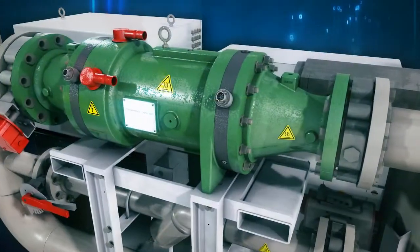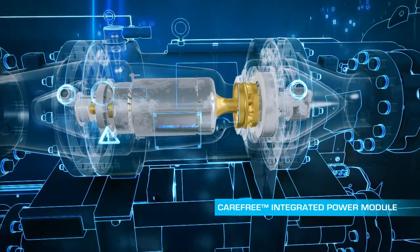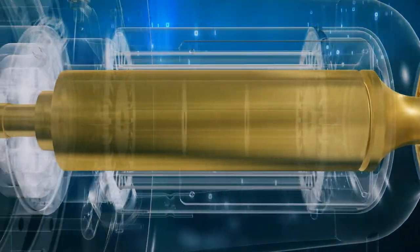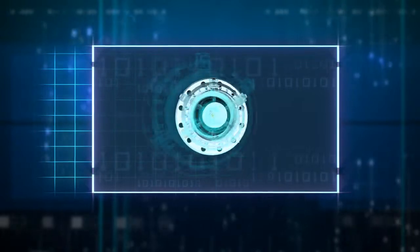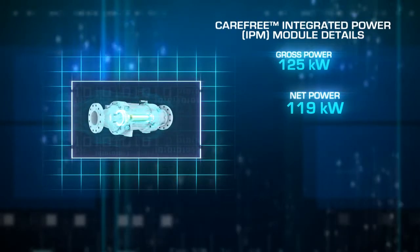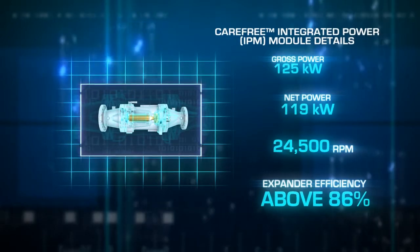The sixth system component is the Carefree Integrated Power Module, or IPM. Here, pressurized vapor spins the expander and generator to produce electricity. It consists of an integrated high-speed turbine expander and high-efficiency generator, and it runs on magnetic bearings in a hermetically sealed, lubrication-free unit. The IPM produces gross power of 125 kilowatts, net power of up to 119 kilowatts, at up to 24,500 RPM, and expander efficiency is above 86%.